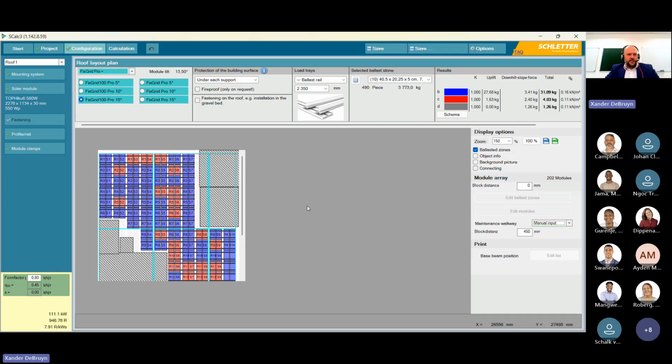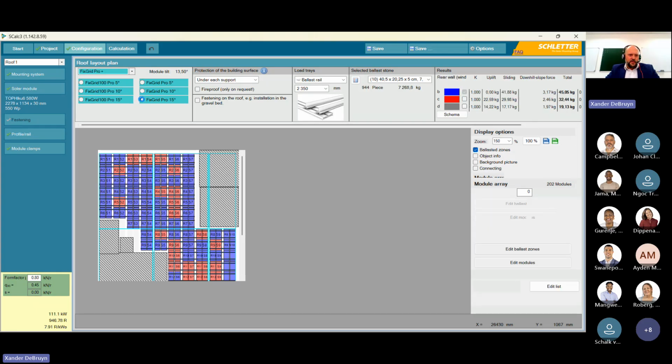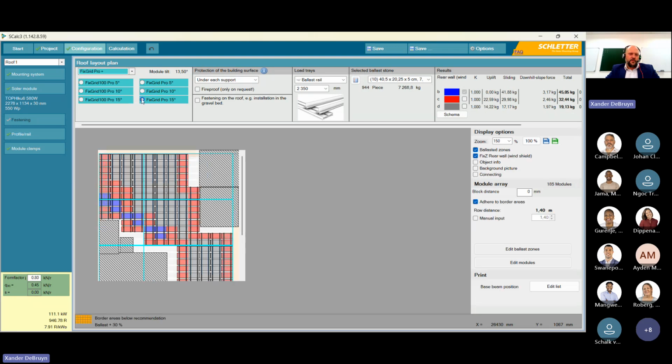All right. So I think that's relatively straightforward on flat roof. If we change it to north facing, it'll change the design pretty quickly. Now all of the modules are facing north.